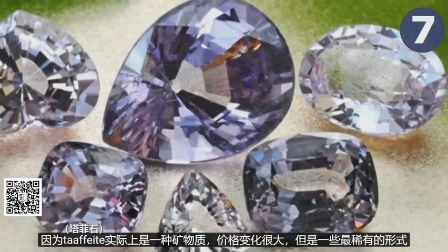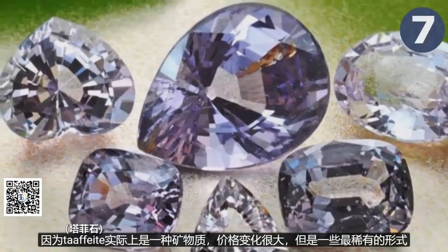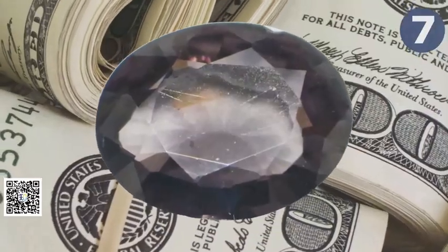Because taaffeite is actually a category of minerals, the price varies wildly, but some of the rarest forms of taaffeite sell for about $13,000, give or take a carat.